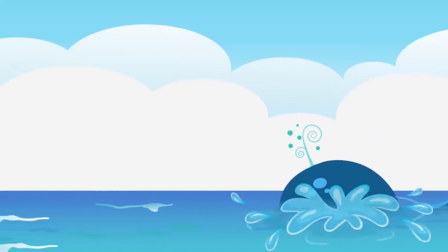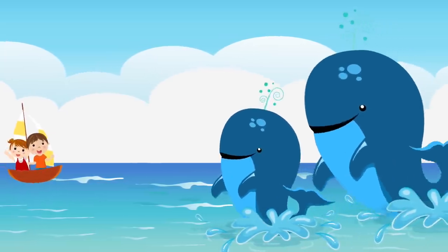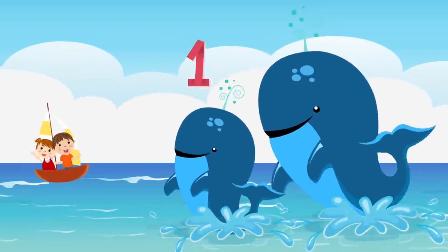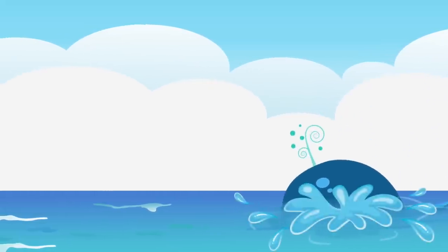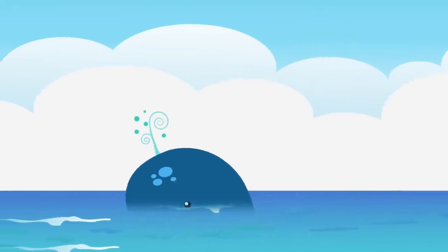The whale. How many whales can you see? One whale. Two whales. What color are the whales? The whales are blue.